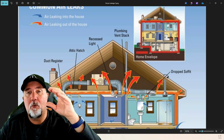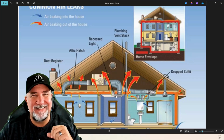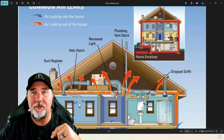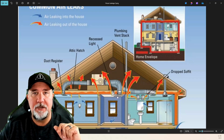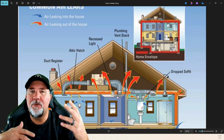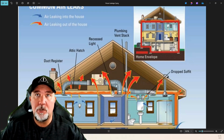bedrooms, main living room, things of that nature, my personal opinion, everybody's got one, you know what they say about opinions, right? But this is my opinion. This is 30 some years of experience and education and design and all this other stuff. I like to put what they call a baseball filter in this return here. And a baseball filter, it's kind of a joke that, yeah, that's all it catches is baseball, but it's just an inexpensive MERV 2, 3, 4, something like that filter that catches the bigger stuff before it gets into the return ductwork.